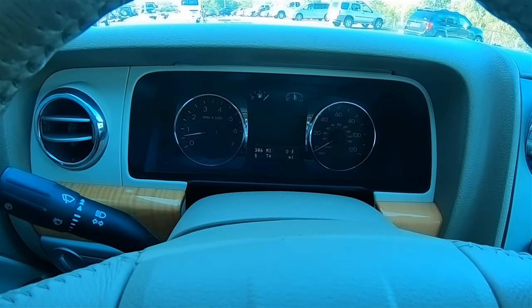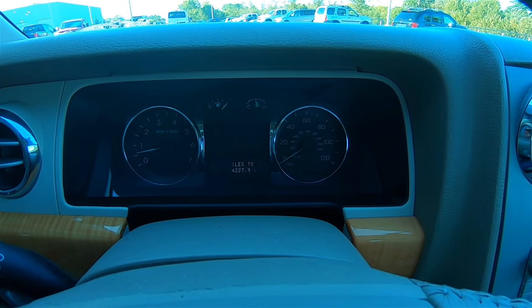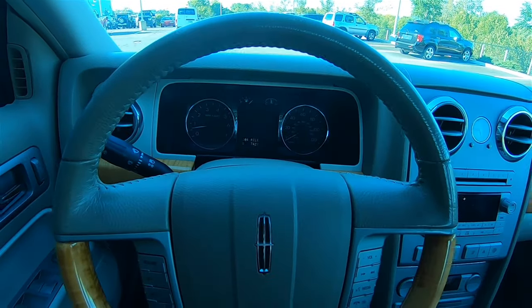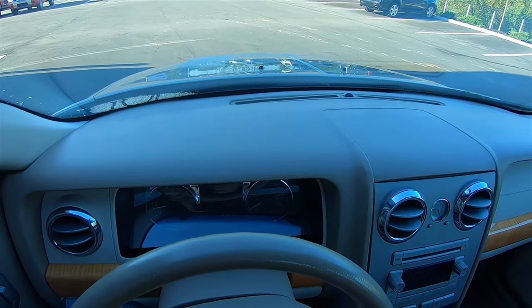Looking straight ahead, very easy to read, large instrumentation with a tachometer and speedometer. You've also got a dot matrix trip computer and odometer display down below. And my camera keeps overcompensating for blue light for some reason, I'm not really sure why.